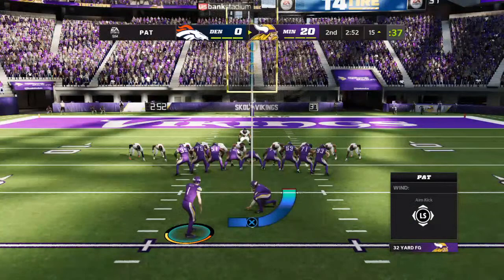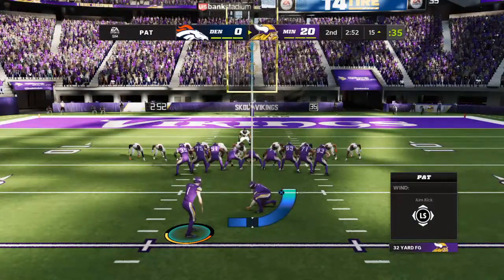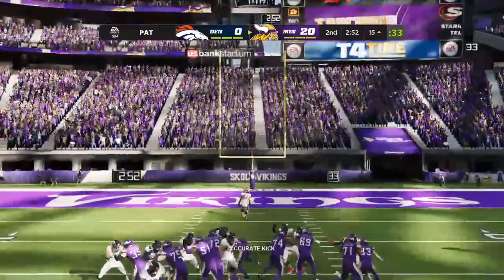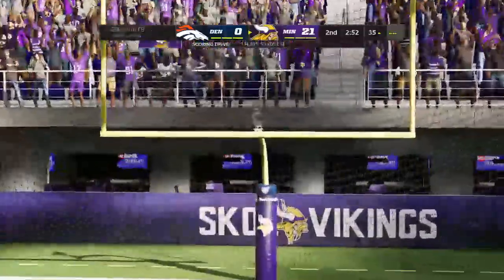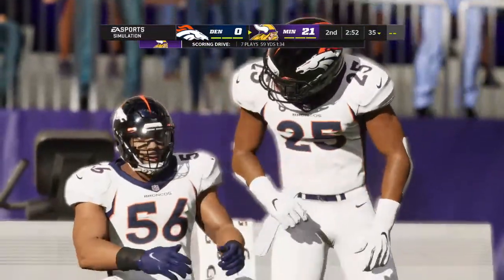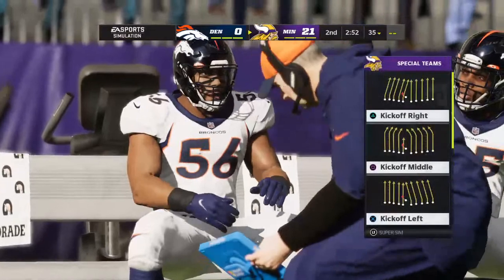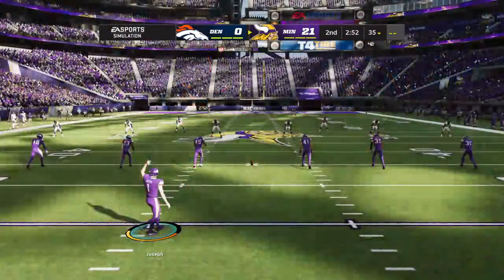And the Vikings are going to widen that advantage. Extra point right down the middle. And it's now 21-0. So that drive is 7 plays in length. And it's polished off by a Viking score.